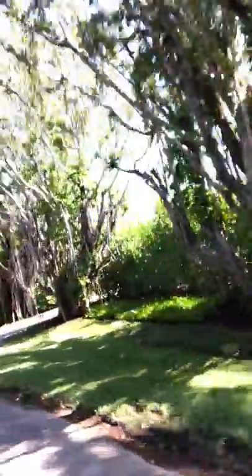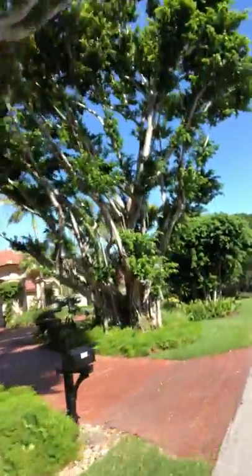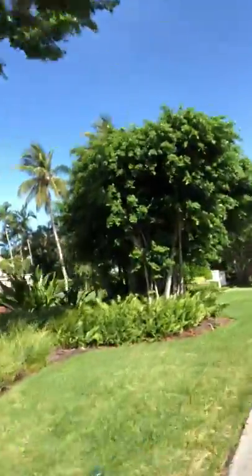What's up, everybody? Look at this house right here. So today on Kenjo's Adventure, we are riding through the nicest neighborhoods at the end of the water in Naples, Florida.